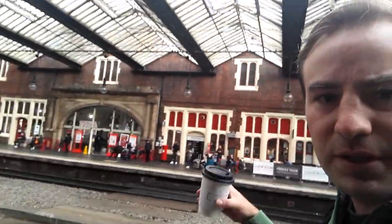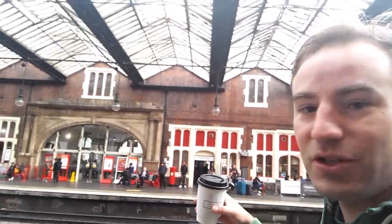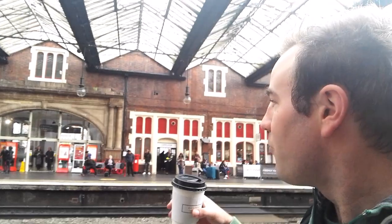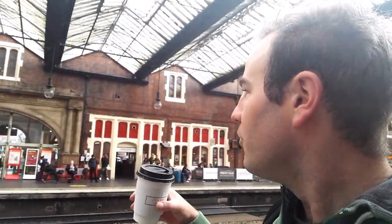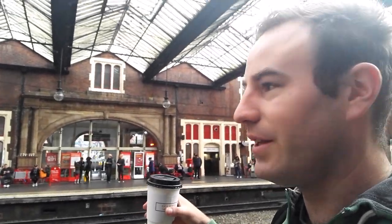What's quite interesting is, see that arch? That's the main entrance and exit of the station. It's actually a war memorial. It says in memory of the men of the North Staffordshire Railway who fell in the Great War between 1914 and 1918. So I wonder how many regular commuters noticed that.